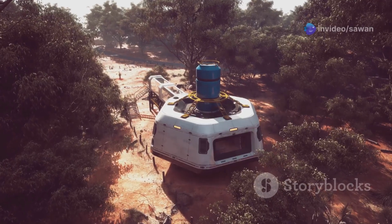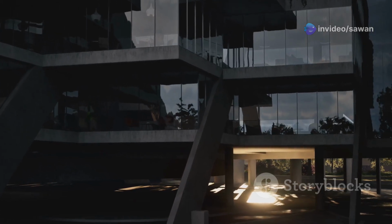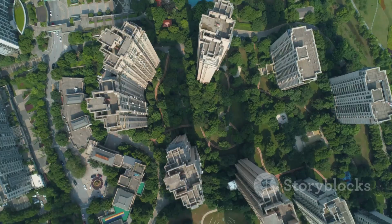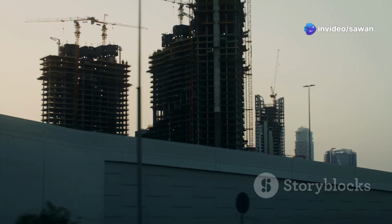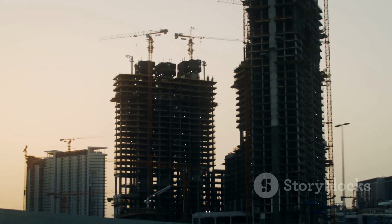Their inherent material efficiency aligns with the principles of sustainable design. Their ability to create stunning and inspiring spaces enhances our built environment. Form-active structures are not just about building impressive structures, they are about creating a more sustainable and beautiful future. As technology advances, we can expect even more innovative and awe-inspiring form-active structures to grace our skylines.